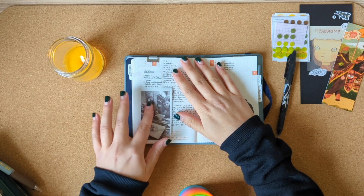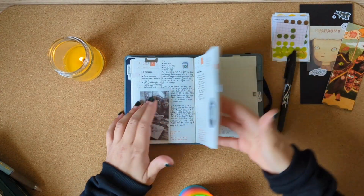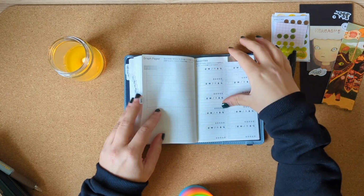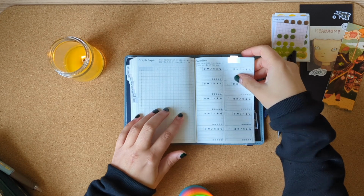And here's a photo of yesterday, my sibling and their partner, and here's today. Skipping ahead to the back, there's a notes section. A lot of these areas are blank. I'm not too sure what I'll do with them exactly, but they're there. They're ready for me to use as and when I want to.